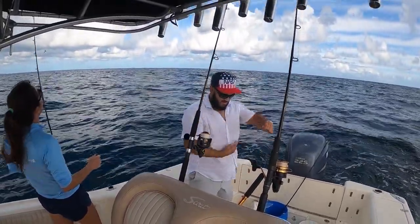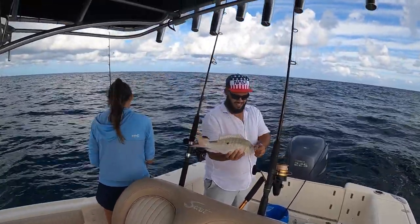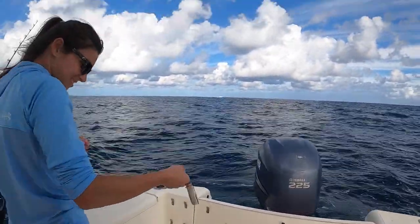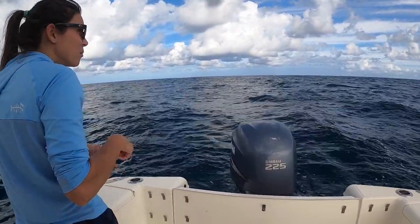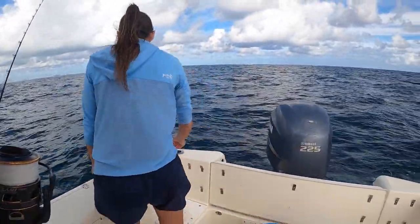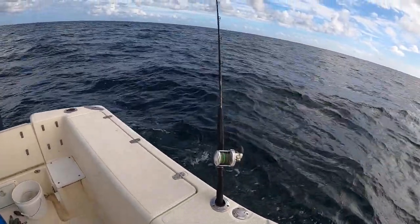Keeper. First keeper of the day. Good job, Cole. So Nicole got tired of catching the smaller muttons on the pilchards. She decided to, let me see what you got there. Butterflied a little plug from a frozen ballyhoo. She broke the curse, so maybe I've got to listen to her. I might have to pick up mine and do a little switcheroo.